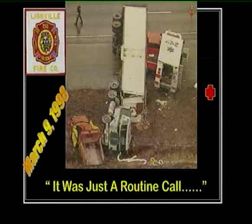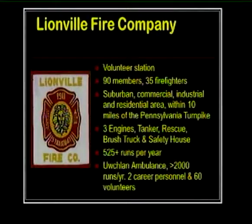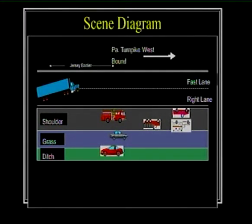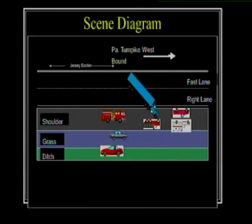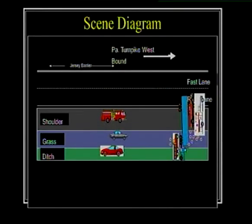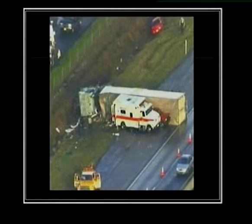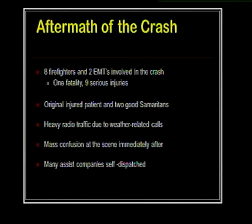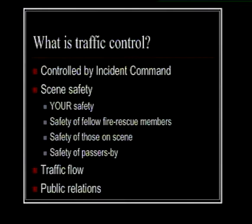What we're looking for is a way to keep our firefighters safe at a scene, whether it's a fire scene or a traffic emergency scene. Obviously, we want our folks to stay safe and not be injured in any of the incidents that happen during the scene. Traffic control is controlled by incident command.